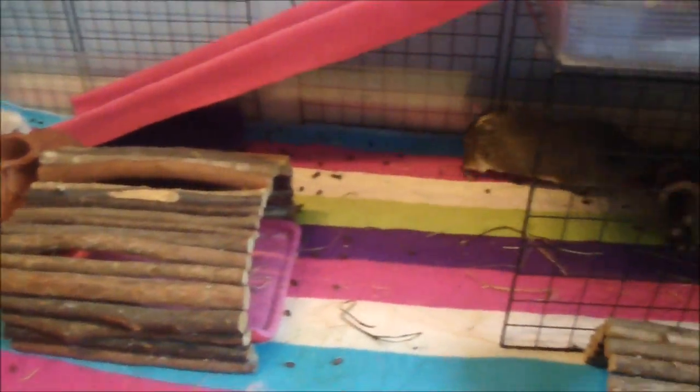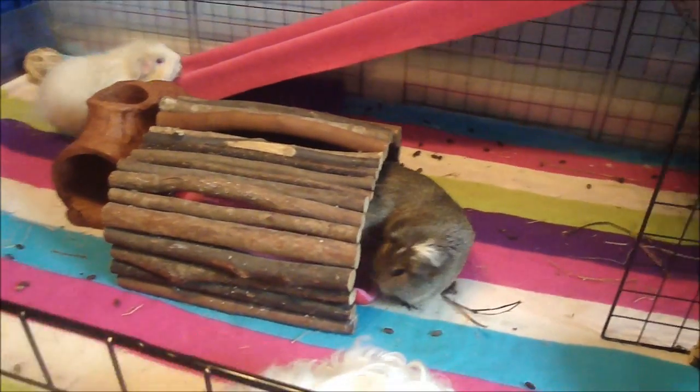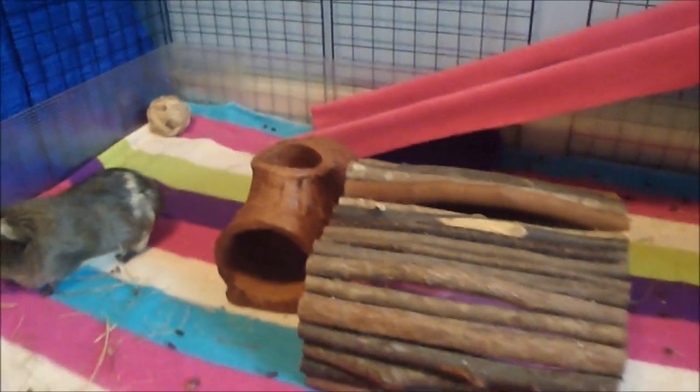Piggies are being dominant. Sprite's having a little popcorn there. They always get excited when I clean out their cage. I'll do a spot clean, which is actually coming up next. Before I put in the litter trays, I like to do a thorough spot clean and try and get as much hay and poo off the fleece as I can.